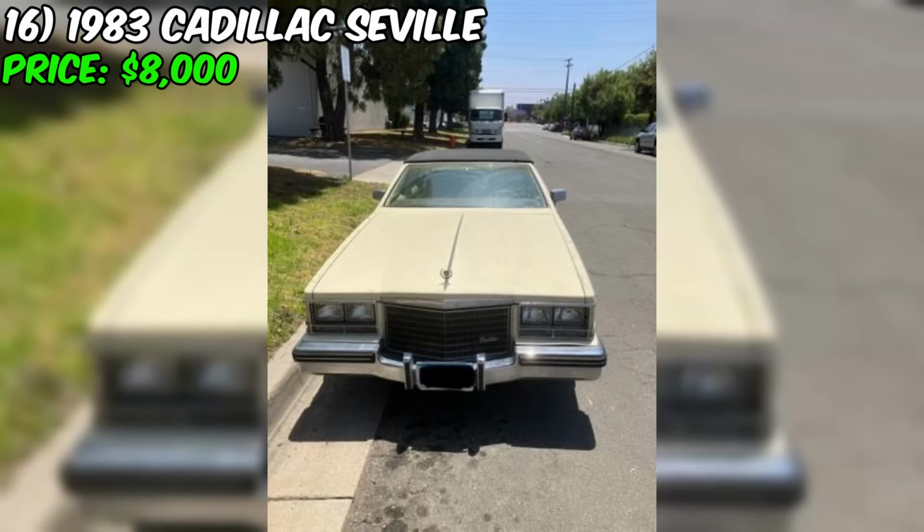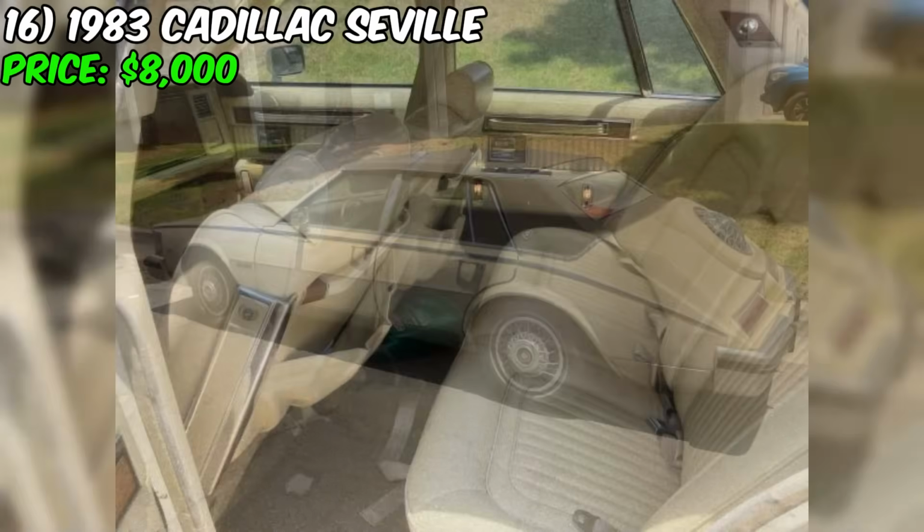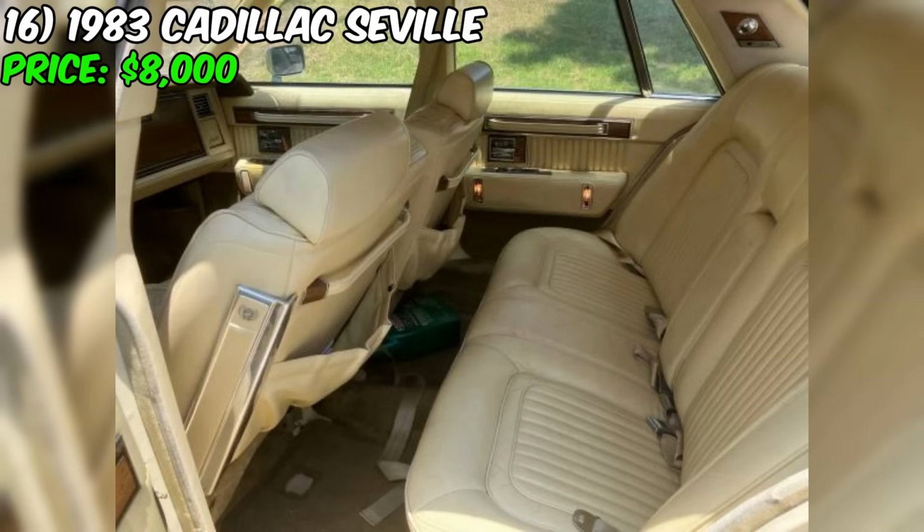16. We've got a real treat for you. A 1983 Cadillac Seville that's just begging for a new owner to give it some love and attention. This limited edition model is currently up for grabs on Craigslist, and let me tell you, it's a project car with a whole lot of potential.